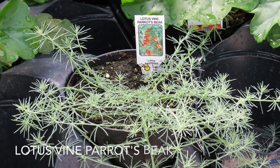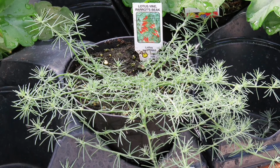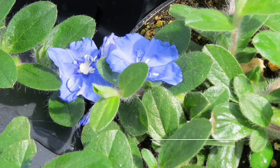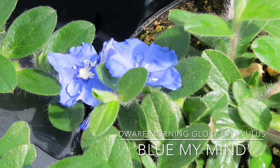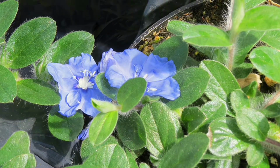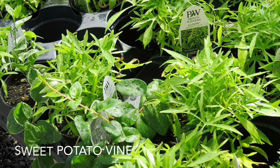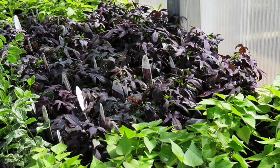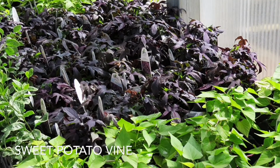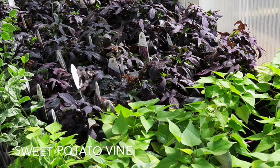Lotus vine has very wispy, trailing branches that add texture to a container. I love the color of these flowers and their attractive leaves. They need full sun and don't require deadheading. Sweet potato vines have long been one of my go-to spiller plants. They just look cool. You'll typically see green, chartreuse, and deep burgundy cultivars, and some have lacy leaves.